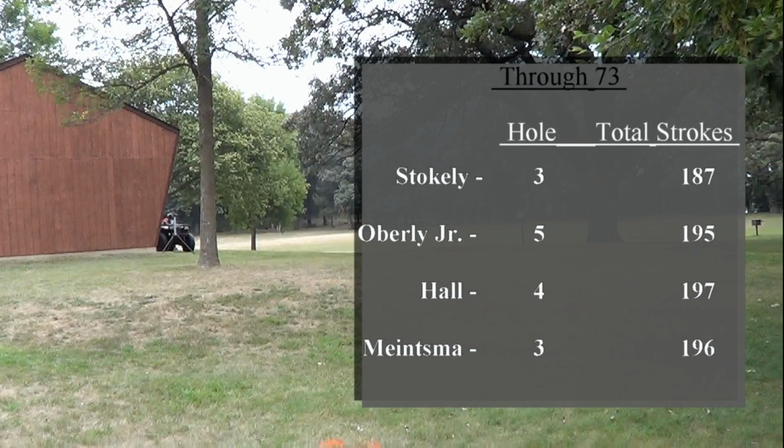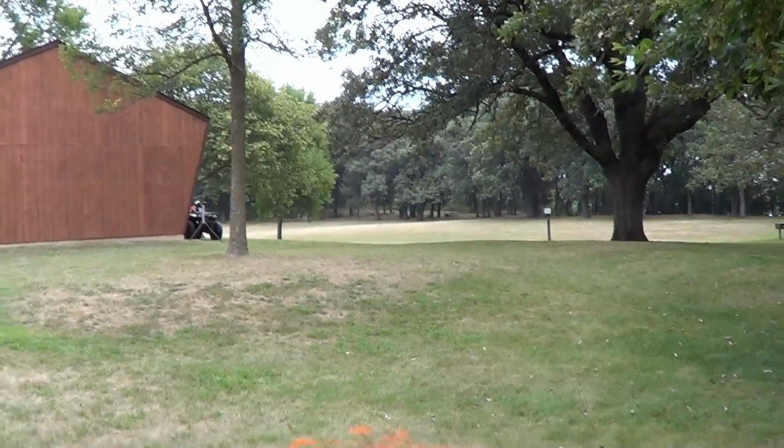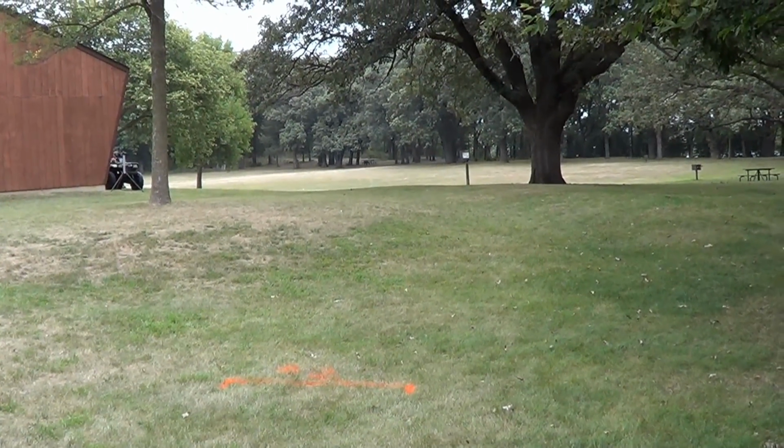Here's the second hole. This one plays from a temp tee pad all the way to 6's basket. I'd say it's about 430 to 450 to the pin. Yeah, it's a huge crush. You can get there, but it's a big one.